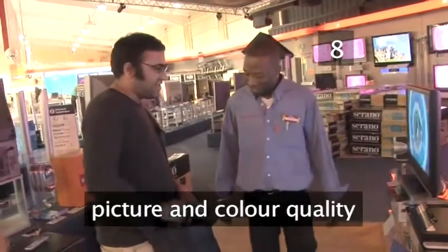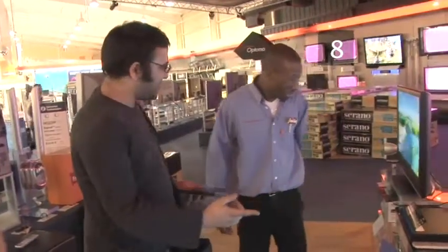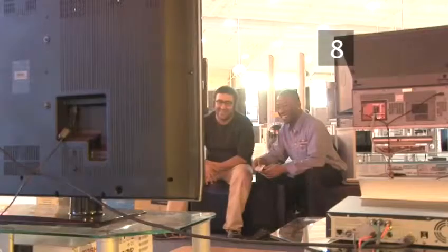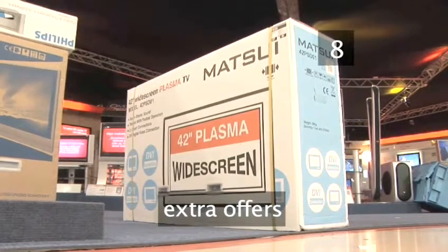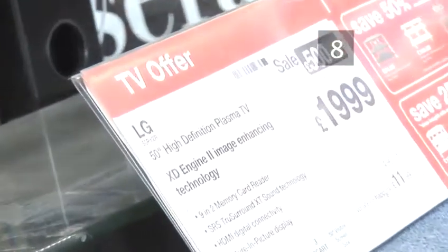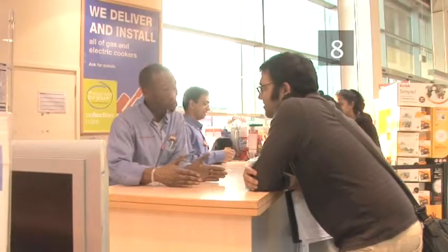Picture and colour quality. Bring in a selection of your home DVDs to check the picture and colour quality of sets you are considering. Films with fast-moving sequences, detailed special effects, and luxuriant colours will help you assess your TV's performance. Extra offers. Look out for stores that offer warranties and installation deals. If you're spending the money, you want all the after-sales care there is on offer.